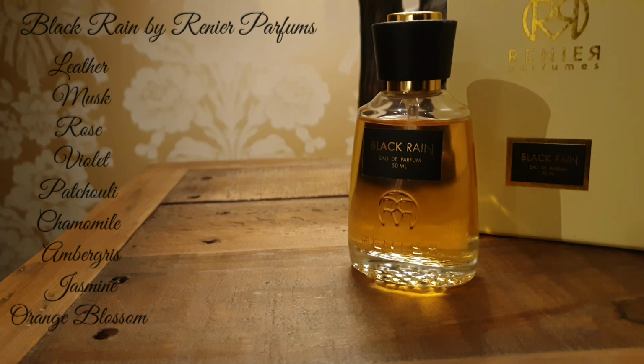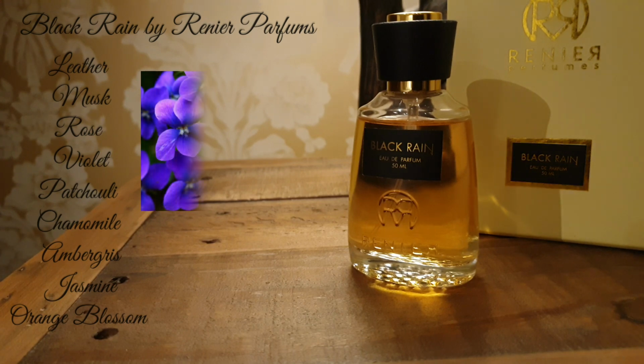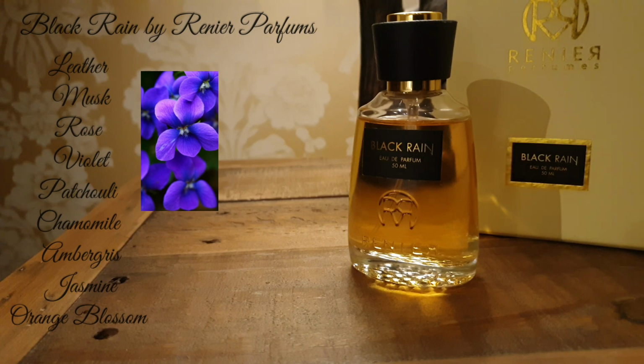You need to get past the opening, and it doesn't really last too long because that abrasiveness, that real sharpness, very quickly starts to mingle with the heart of this fragrance, and it's the heart of the fragrance that I think does all the magic. Now, violet is in here, and I noticed the smell of violet very quickly. Even though it's incredibly well blended, it's a beautiful fragrance, I could pick out the violet. I knew it was in there.